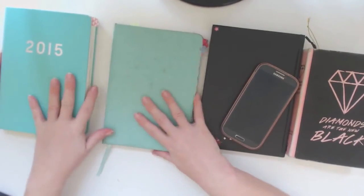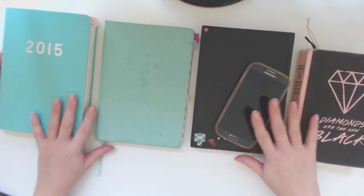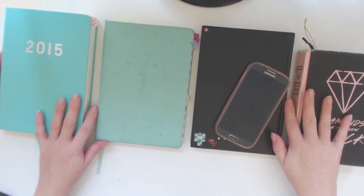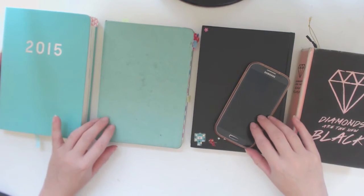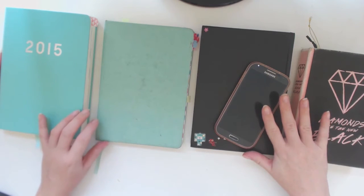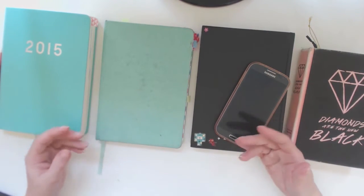So to answer the question, am I doing One Book July? The answer is no, because I feel like the whole idea of One Book July is to really simplify your process. And I feel like over the years I have just naturally simplified my process.